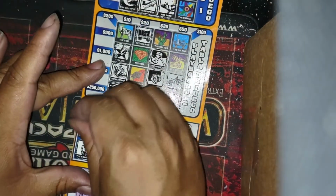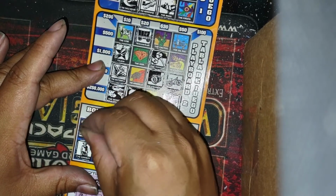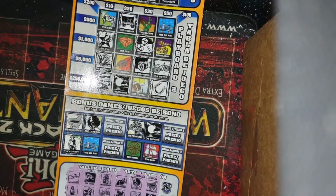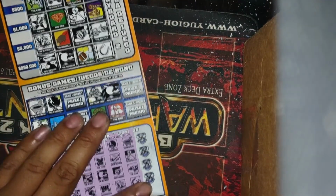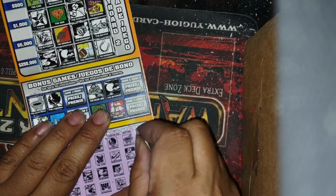Okay, so then we get the mortar pestle. So we did get two wins, so maybe it's what? $5 each. These two are maybe $5. Well, okay, let's go for the last four. Do it one at a time.